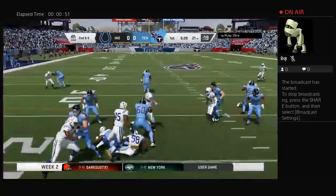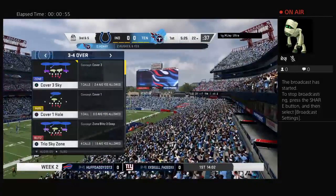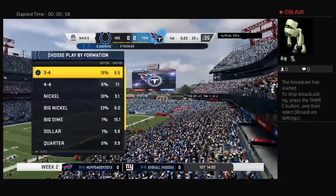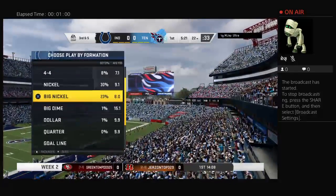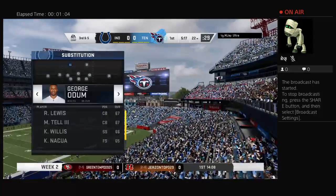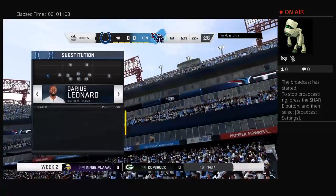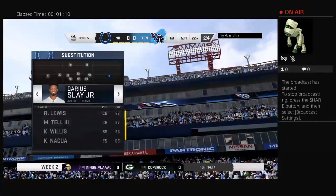Mariota hands to Henry. 5 yards on first down, but now just a 1-yard pickup there on second. I know the scouting report on him is that he doesn't possess the eye discipline to be an elite linebacker. And what that means is his ability to read, react, and make a play. But on that one, he looked like one of those guys.